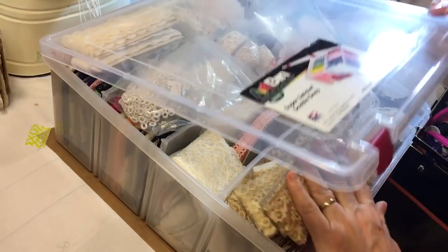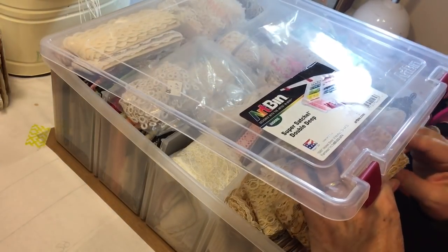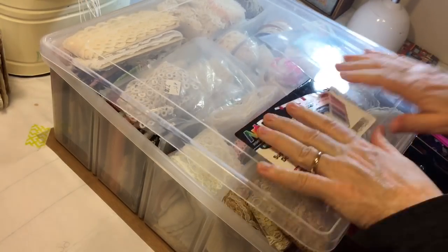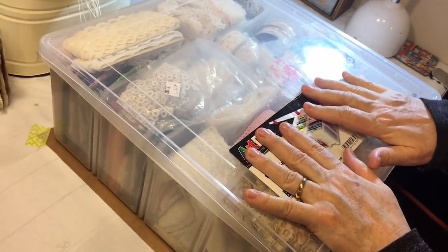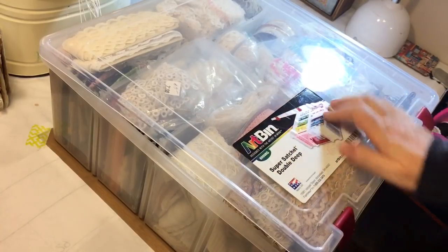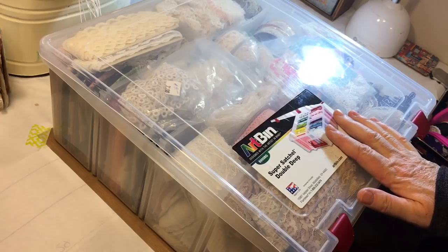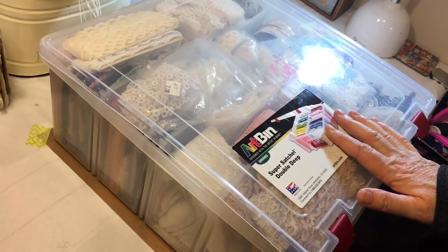I could play with lace all day long. I love it, as you can tell. So those two live underneath my table so that I can just grab quickly. And so I will cut this short, and I have one more video I want to do with the drawers that are under my work table, and then we'll call it good for this series on my craft room.